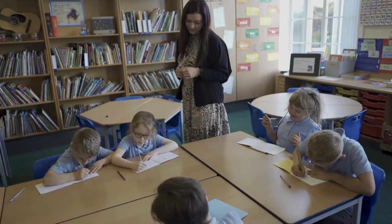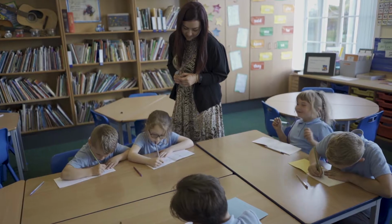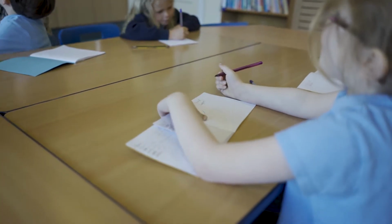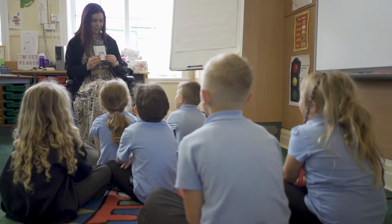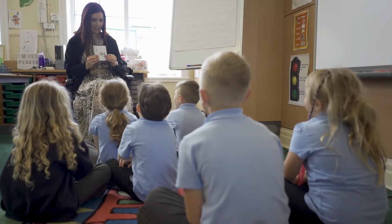The children access Read Write Inc daily for an hour, which is a full phonics session, which includes reading and writing. They do the flashcards every day, they do the reading element every day, and throughout the week we embed grammar and the basics that children need to learn to write, but brought through the phonics side, making sure that reading and decoding and then spelling is correct.